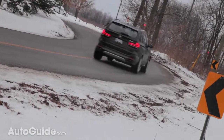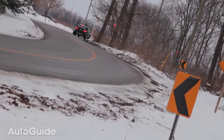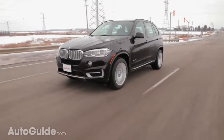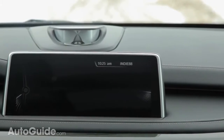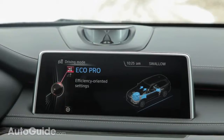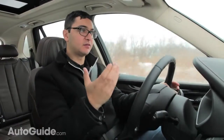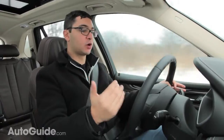Now, the car is a little firm for a luxury cruiser, so if that's what you're looking for in a car, the X5 really won't cut it. I mean, this is supposed to be a lot more like the sports sedan of the luxury SUV market, and it really does deliver on that promise. There's also several driving modes, from Sport to Comfort and Eco Pro if you want to save some gas while driving your car. Each one changes the driving dynamics of the vehicle, either to give you a much more heightened sense of sportiness or to smooth the car out and feel a little bit more comfortable.